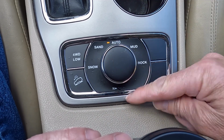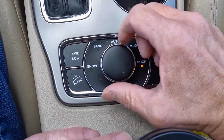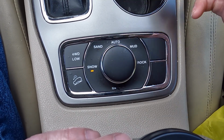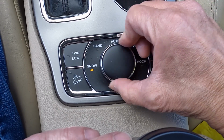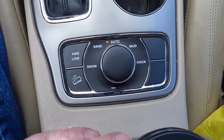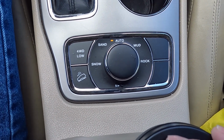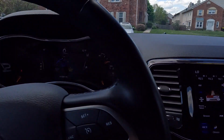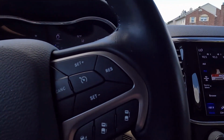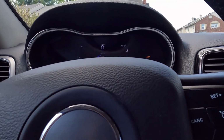So when you go into neutral, you're going to be turning down to this here, down the bottom, but we're not going to neutral right now because we're not going to go into rock mode. I'm not going to put this vehicle through that, and I'm kind of worried to damage it myself. But so that's how the shifter situation works here. That's always been Jeep's strong point, to give you a lot of options as far as drive modes go and give you that real off-road capability.